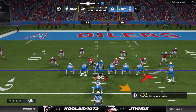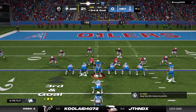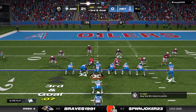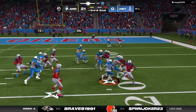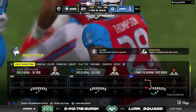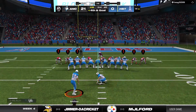A chance to really put this game out of reach. Here's 3rd and goal. They'll try and run it with Gibbs. He will push his way down to about the 14. Only able to pick up a yard, and that's going to leave him with a long 4th and goal.